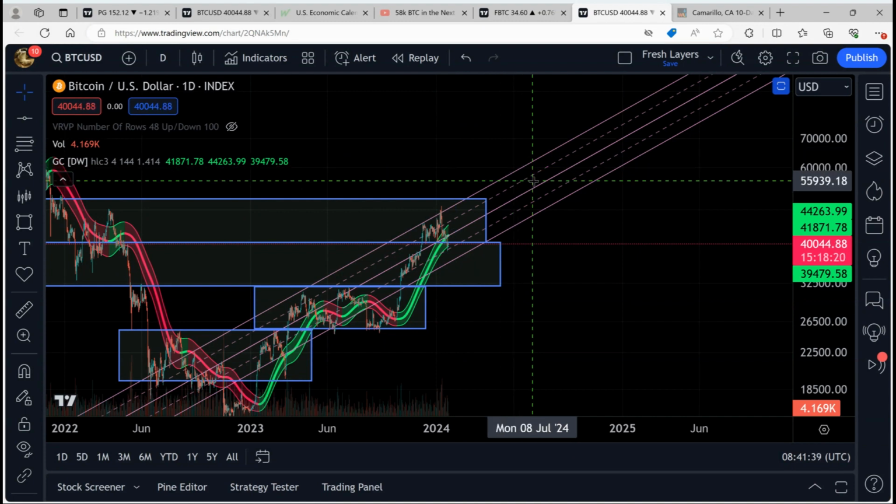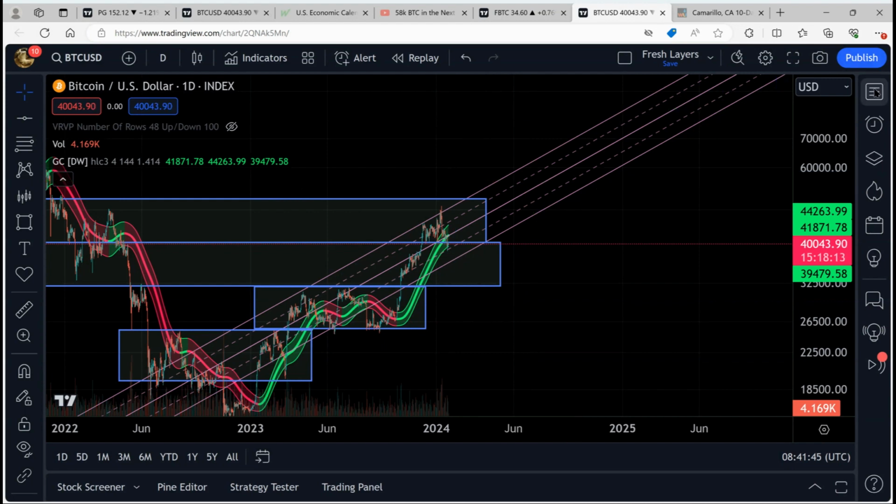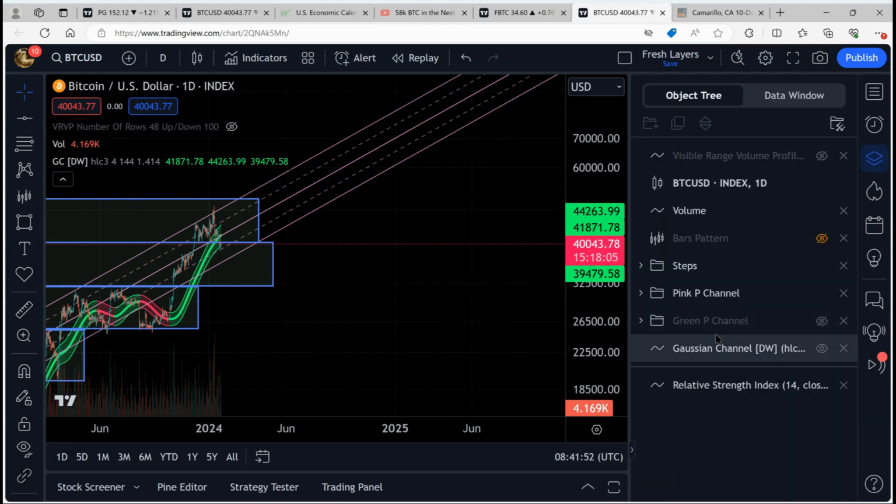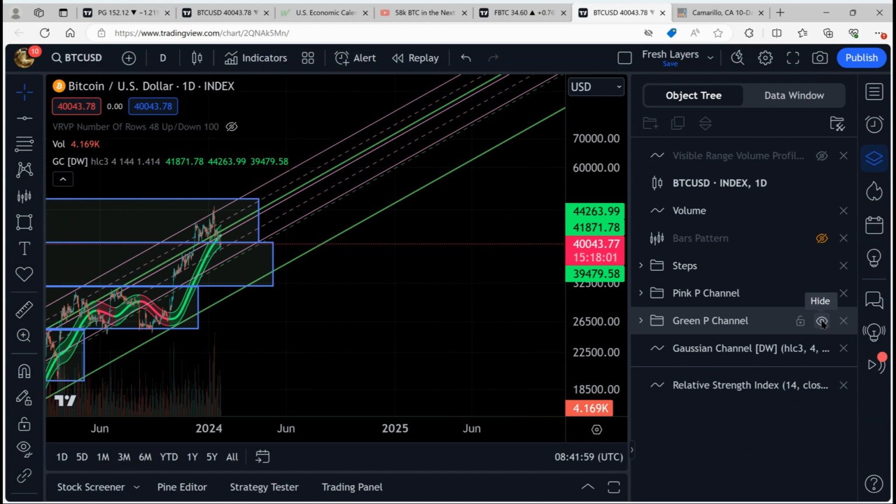Now I don't have my blue and white and green channels here. Oh, I do have my green channel. And I want to show you something. I'm a little bit better organized with this chart, so I can turn these things on and off. There's our green channel right there.